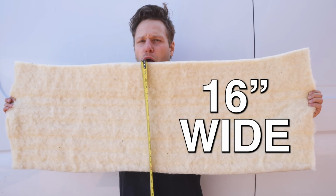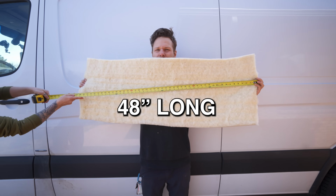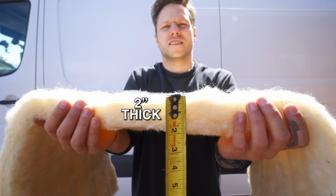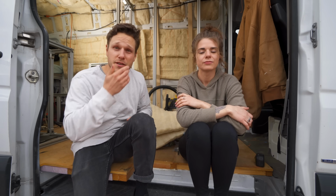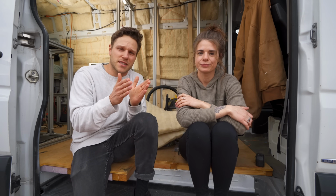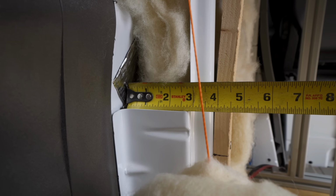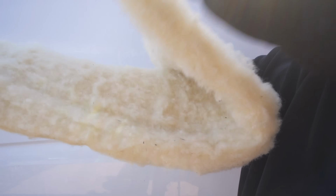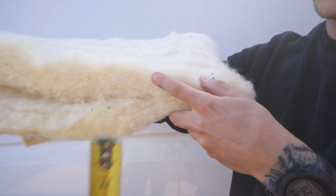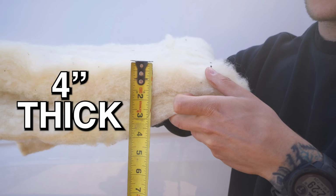But once you get it, you'll see it comes in several sheets just like this that are about 16 inches wide by 48 inches long, and they're roughly 2 inches thick. And when you look at your van in the cavities, if you have a Sprinter, you'll see that the depth in those cavities is about 3 to 4 inches depending on the location. So we ended up putting 2 pieces together and filling our walls.